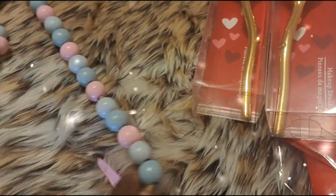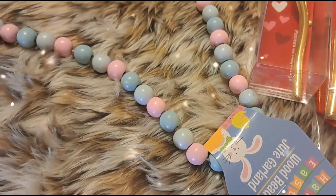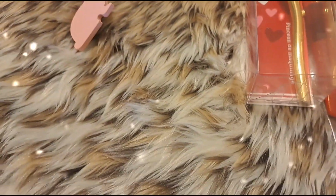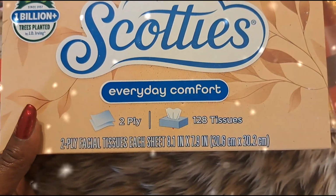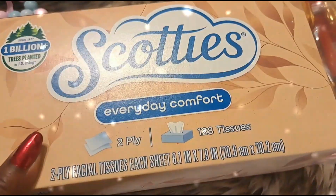Then I got these little bees right here, y'all. These are simply cute. I got two of these. They're pretty cute for Easter. And these will go in my bedroom when I move for Easter, because I usually decorate my bedroom as well. And then the other one may go in my living room. I have to see when I move. I got some more Scotties. And this is a new box design. They have this one and then they have the blue one. So I chose this because it's simply cute.